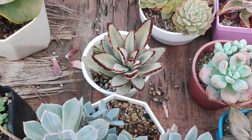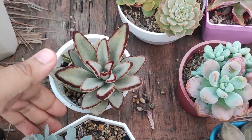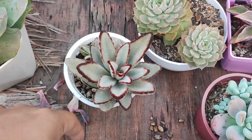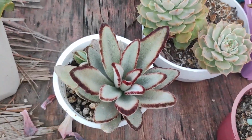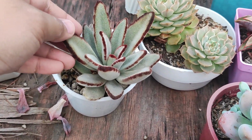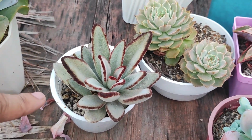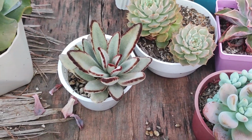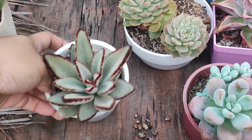Okay, and they're kind of picky when it comes to watering. Sometimes a kalanchoe will die, will rot because of overwatering. So you might also want to be careful with that. But I think it's also very very adorable. It has those fuzzy leaves that you can touch. So yeah, and I think it's one of those staple plants that you should have if you're collecting succulents. So yeah, we have that.